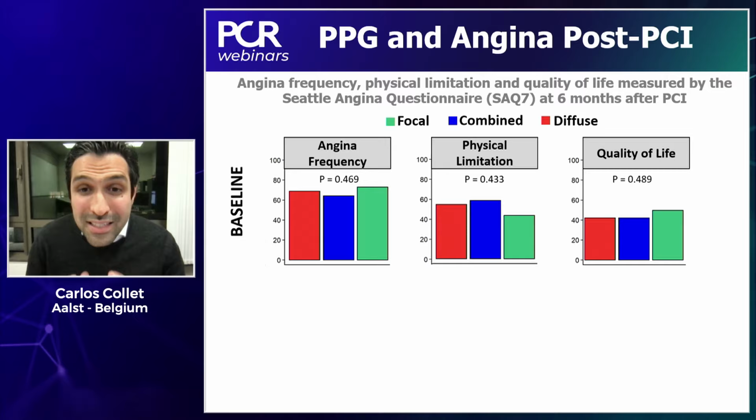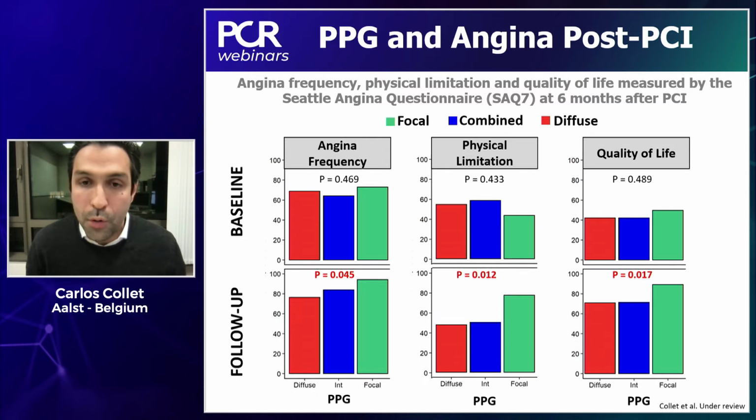diffuse. When I see this plot, I understand that there is no way that I can know if the patient that is in front of me in the consultation complaining about angina has focal or diffuse disease. This is impossible to know with the information the patient is giving to you. But let me show you something that we were surprised, or happily surprised, when we observed it.